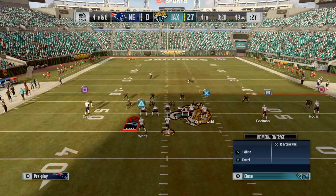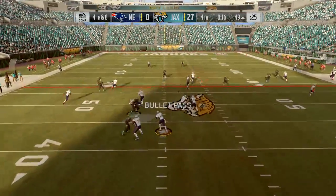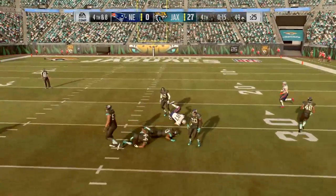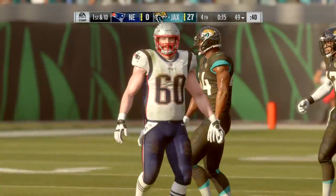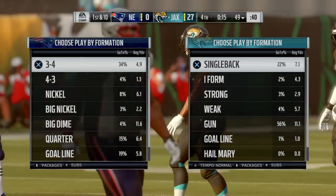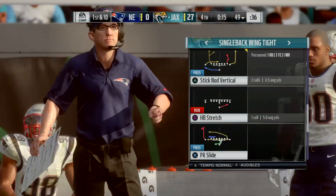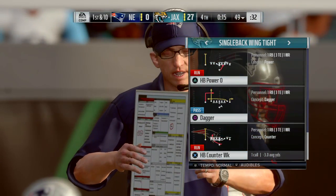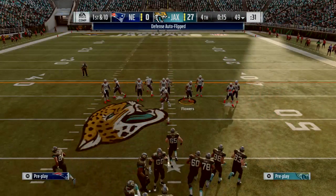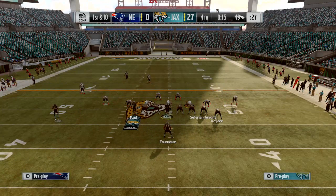Tackle them after the catch, inbounds, keep the clock running. Just go ahead and bleed the game out that way. And that is incomplete. Down to 15 seconds now. They had to go for it with such little time remaining. And this defense will take over right near midfield at the 49-yard line. So they tried to go for it for pride, but it really wouldn't have mattered. This one, it was already determined. No doubt about it. This one was over a while ago.